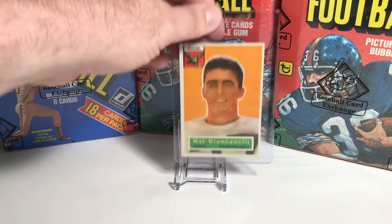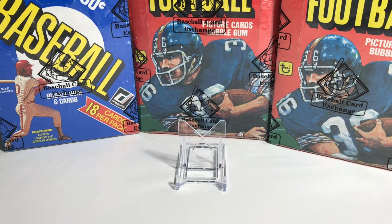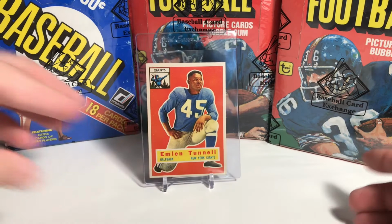Now, these last two cards are two of my favorite cards in the set, and also two of my favorite football players from the 1950s. The first one is card number 17, Emlen Tunnell of the New York Giants.